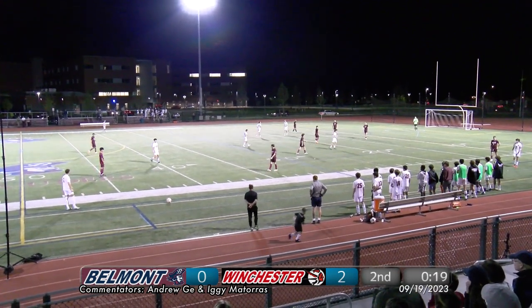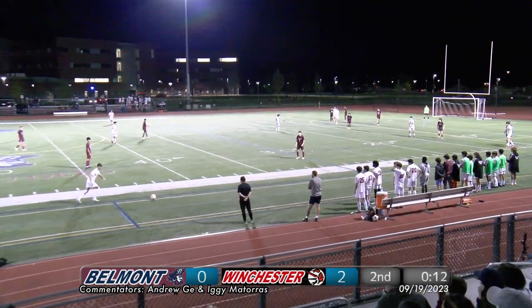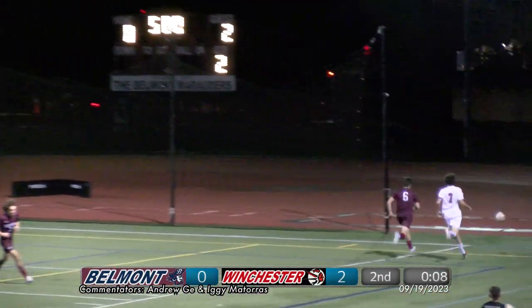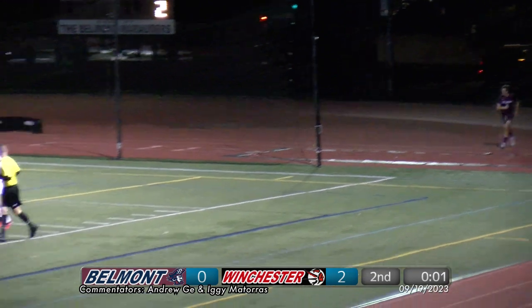Of course, with a 2-0 lead like this, not much point in playing the ball quick, so slowing it down is the way to go. And he looks like he wasted that opportunity. They could have done a lot more with that. Been good on set pieces today, Winchester, but just not finding the right ball there.